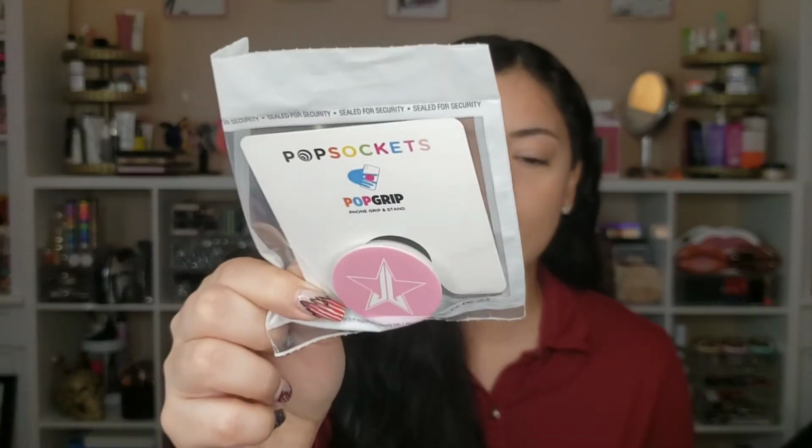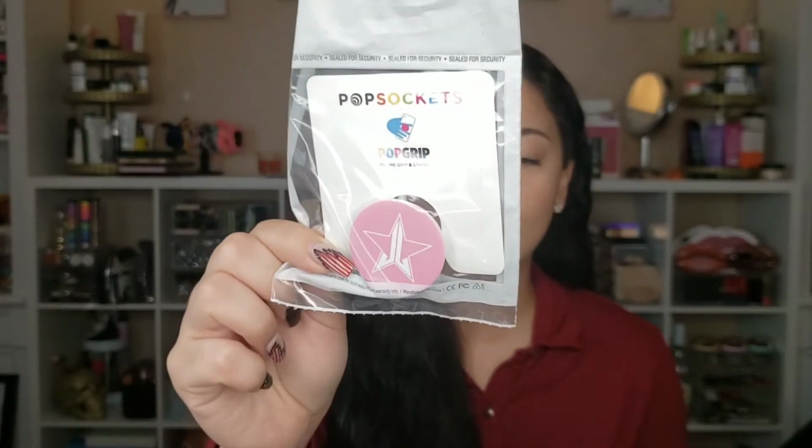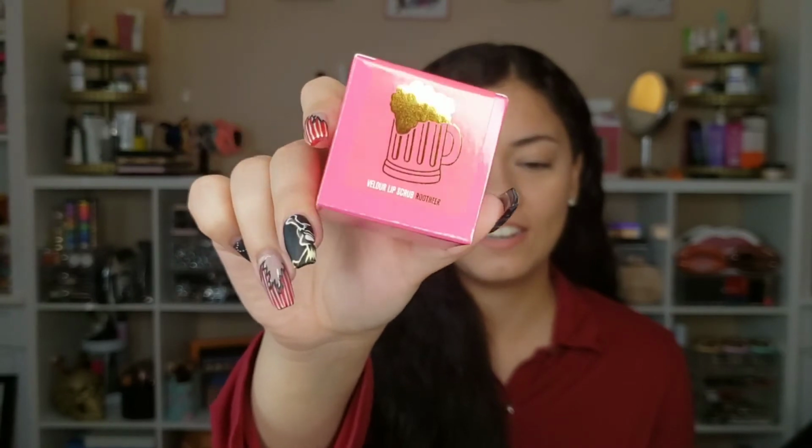The next thing that I have in the box is a baby pink pop socket right here. Out of all of the pop sockets that he's come out with, I think this one's my favorite color so far. So I think it was super cool that he made a pink pop socket. The next thing we have here is a velour lid scrub in the shade or flavor root beer. So we have that right here. This will be in the giveaway as well. I love all of Jeffree Star's lip scrubs. However, I will probably not be a fan of the flavor root beer. So if you guys have been wanting to try this, this will definitely be in the giveaway.